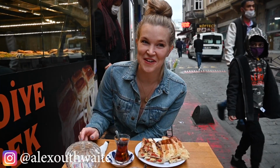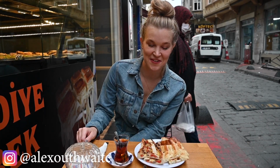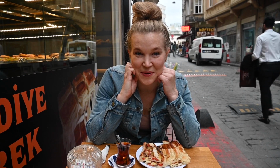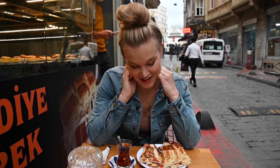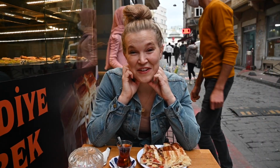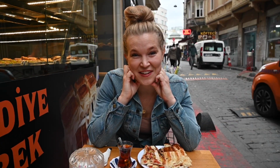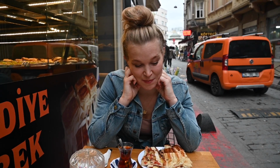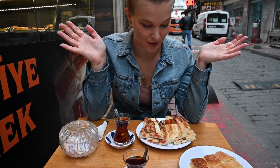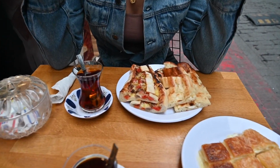When you're walking along the streets, all of the cafes and restaurants have so many amazing smells wafting out, which always draw me in. And I decided today that I would try a few of the local delicacies at a bakery I came across near Taksim Square. So I spoke to the guys inside and they recommended that I try a few different things. So I've got quite a selection now.